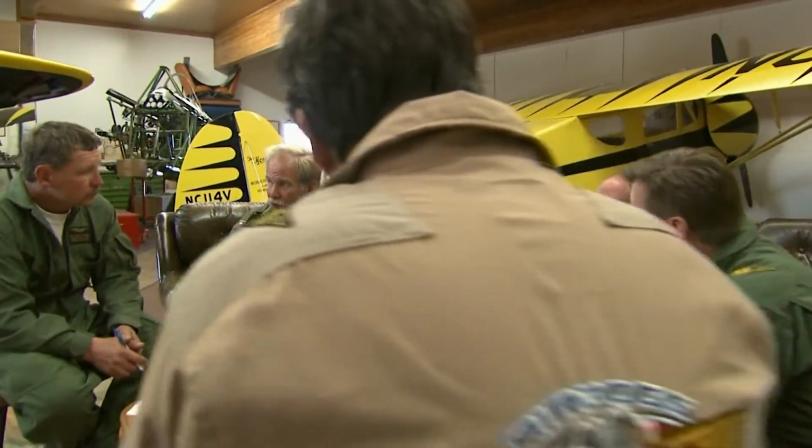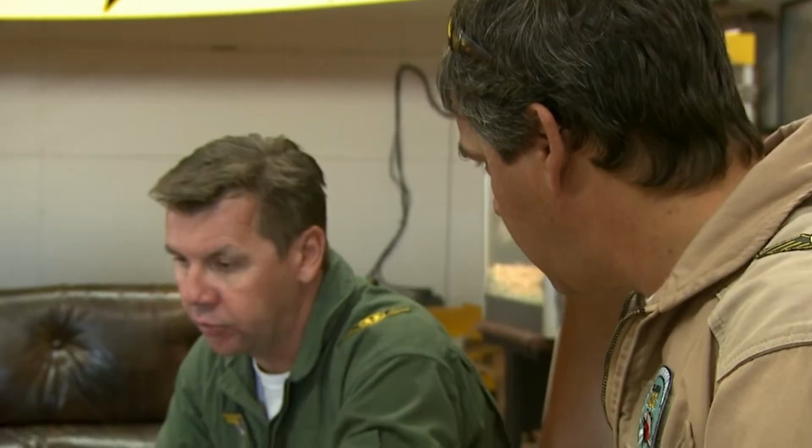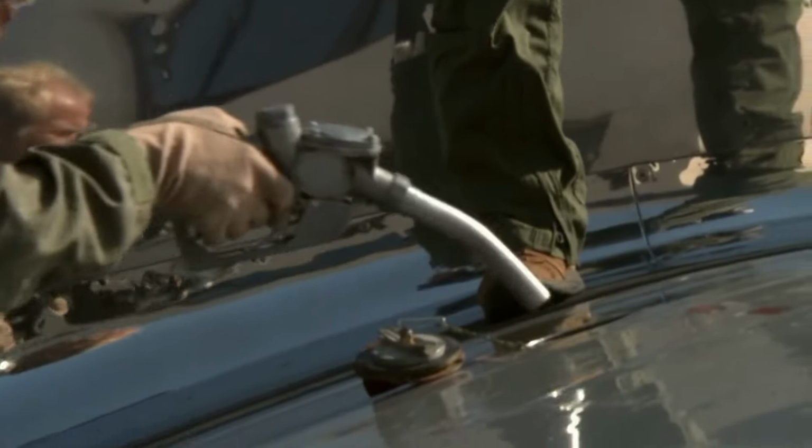For their first flight in the P51, Mark and Rooster will each be in the back seat. This is my first chance to hear a Mustang, to see a Mustang start up, to taxi a Mustang, to see what it's like in flight. A lot of machinery out there. Don't get fast on the throttle. There's a lot of power there and you can use it, but be smooth with it. It's time to fly.